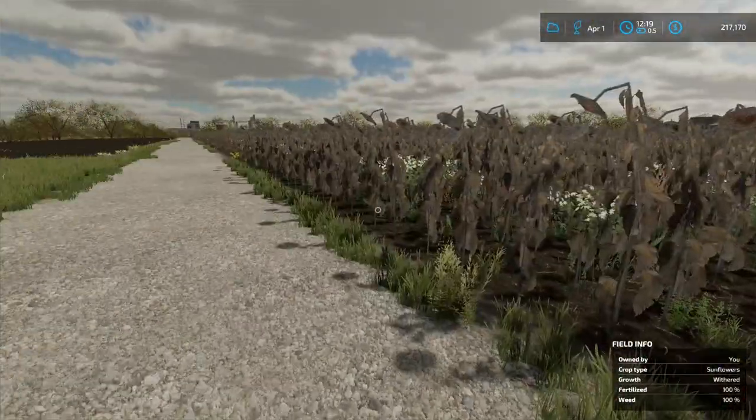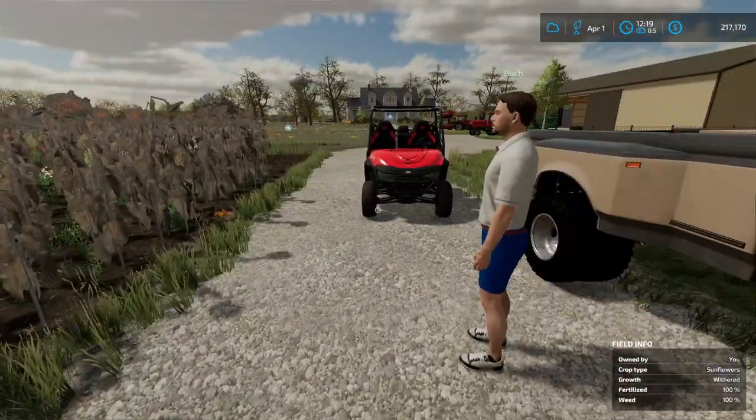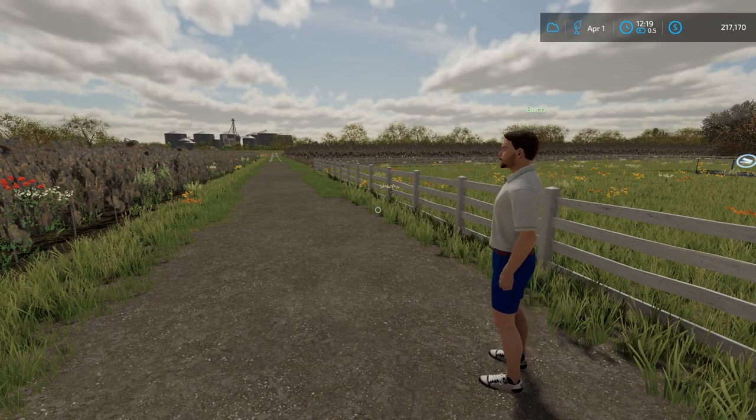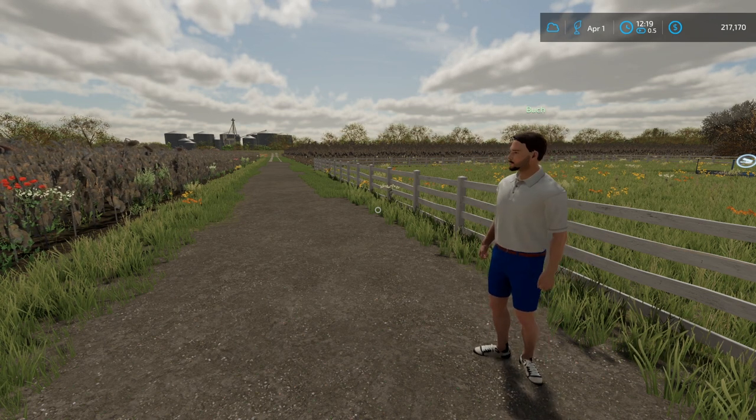Anyways, just disc them down and then we're going to plant either corn or beans here, is what I'm thinking. So pretty much these four fields going up and down this stretch is what needs work. Exactly. Yeah.